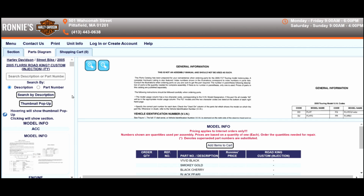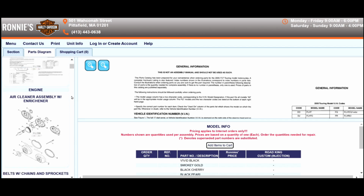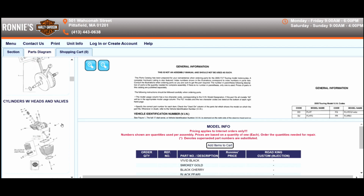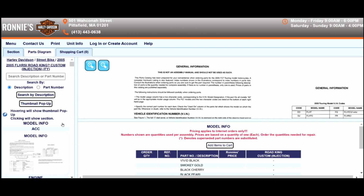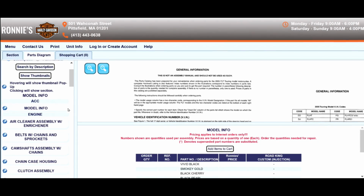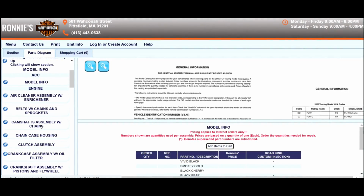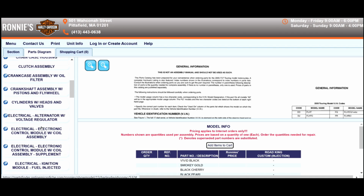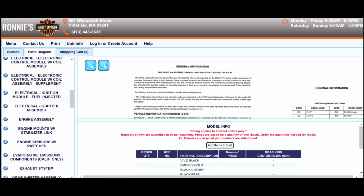Now on the side over here, you'll see this, it says engine and all these little exploded diagrams of the engine. But the thing that I was looking for didn't have anything to do with the engine. So I'm going to hit thumbnail pop-up. Now check this out. You see now it says air cleaner, assembly, belt, camshaft, chain. So it has the major categories of the bike, breaking everything down.